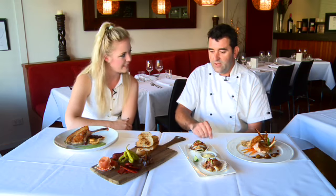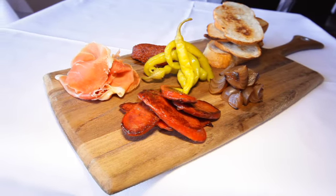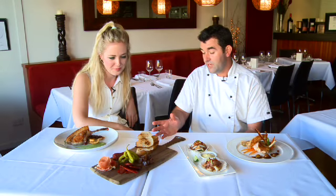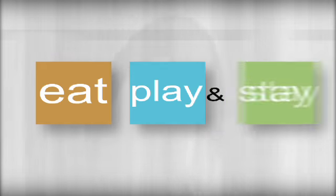And then we've got this starter plate. Our Spanish selection, yes. Popular with our larger tables, and tables of two as well. All nice Spanish smoked meats and pickles, and a little toasted sourdough with it.